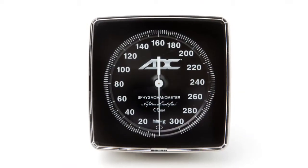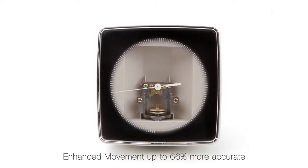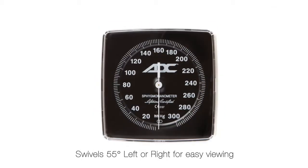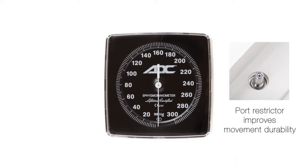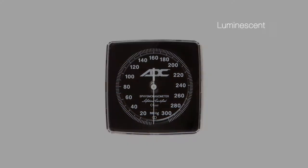ADC clock SPIGs are among the best built, most feature-rich on the market. From its enhanced movement that exceeds industry standards to its luminescent dial for easy viewing in dimly lit patient rooms, ADC's clock SPIG provides unrivaled performance.